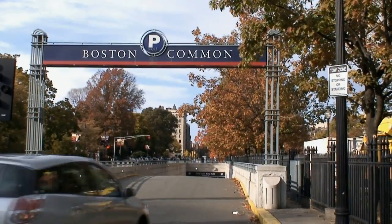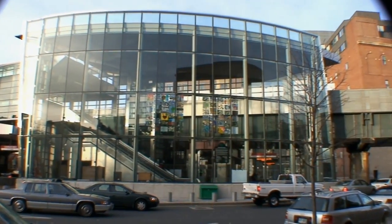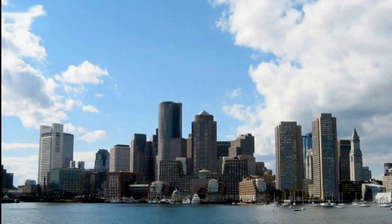Parking is convenient, with two large garages located nearby, as well as the Charles Street MBTA station, with access to anywhere in Boston.